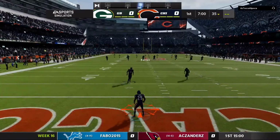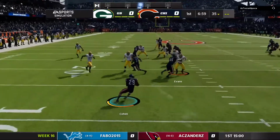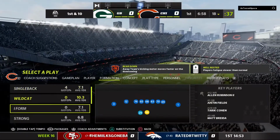The Packers and Bears are underway from Chicago. And here comes a return from a few steps into the end zone. And he'll be brought down shy of the 20, so the decision to bring it out of the end zone, not a good one.